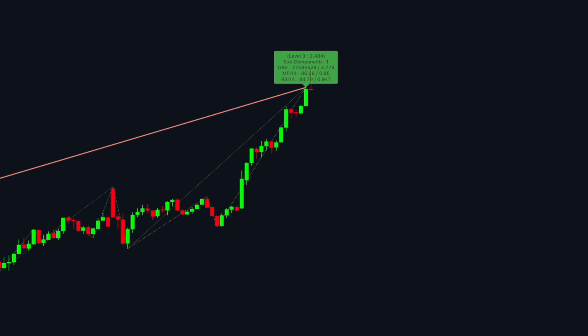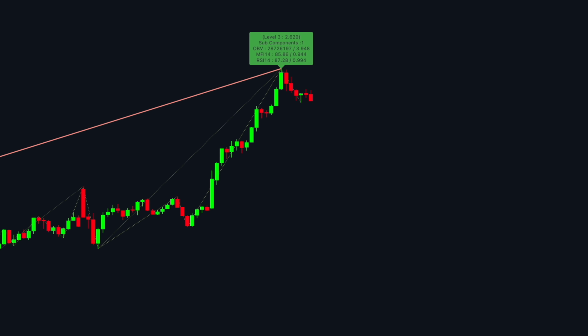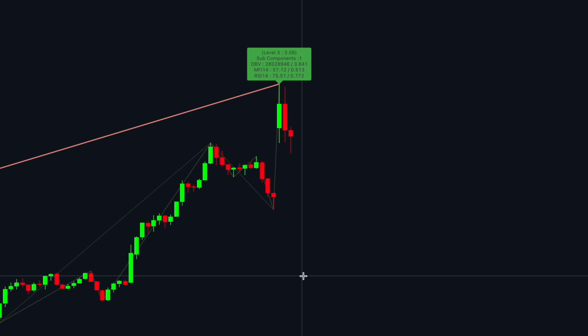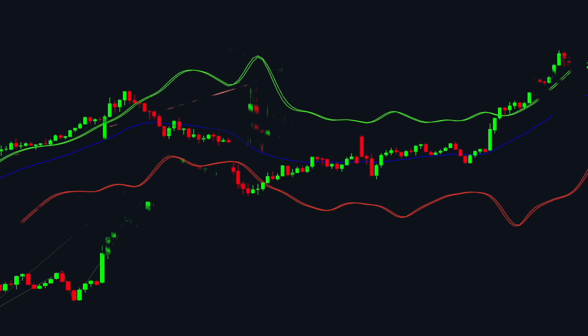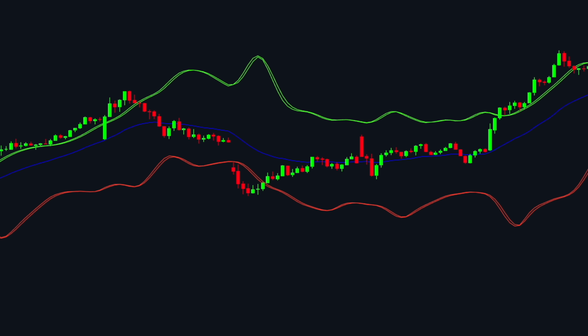The recursive zigzag indicator can also be used to predict future price movements. By studying the patterns and the frequency of the zigzags, you may anticipate potential price reversals or continuations of the trend. The RSI exponential smoothing, which is the third piece of our strategy, will be used to identify price extremes. The indicator consists of 3 bands: the optimal MA, overbought and oversold lines. It is usually the case that price leaves the channel when it overextends. This is a signal of a potential reversal or correction.